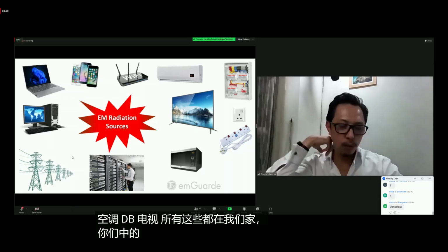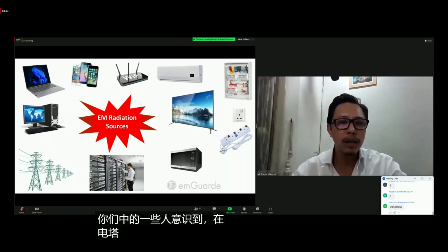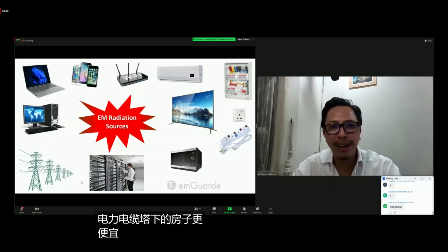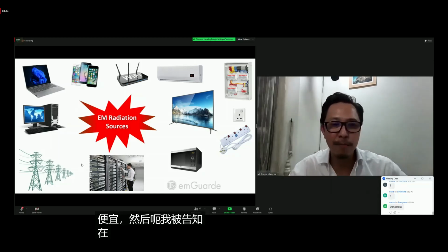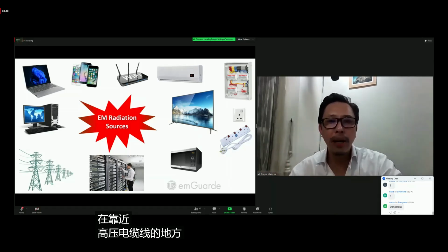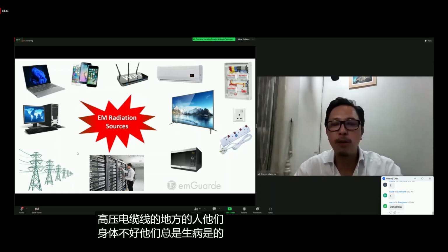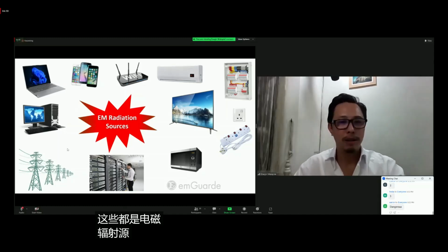Some of you realize that the houses under the electric tower, the power cable tower, are cheaper, all right? And then I was told that in Port Dickson, the people that stay close to this high tension cable wire are not well. They always fall sick. Yeah. So these are all the electromagnetic radiation sources.